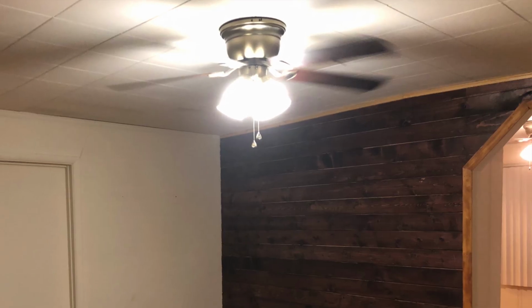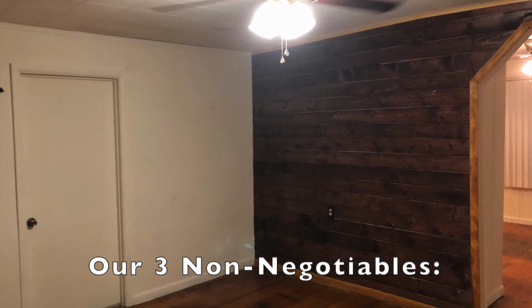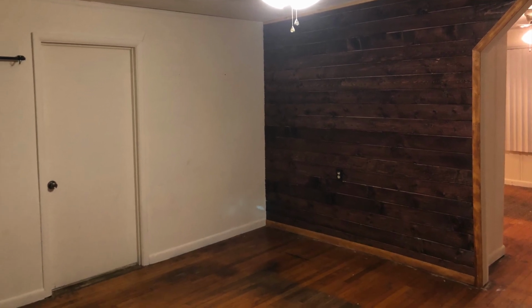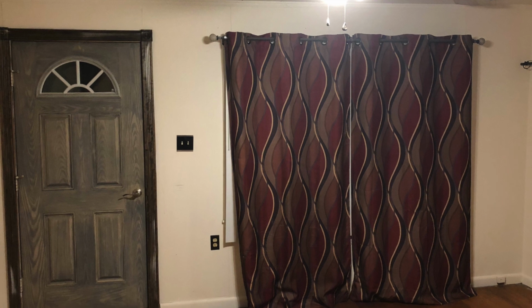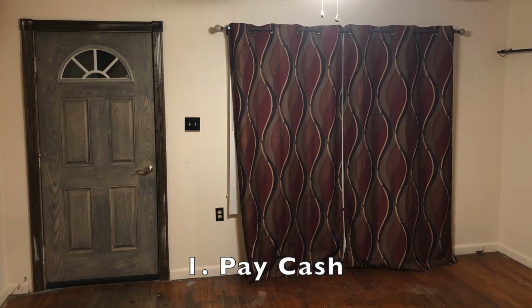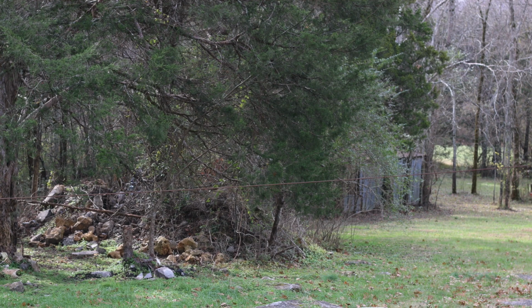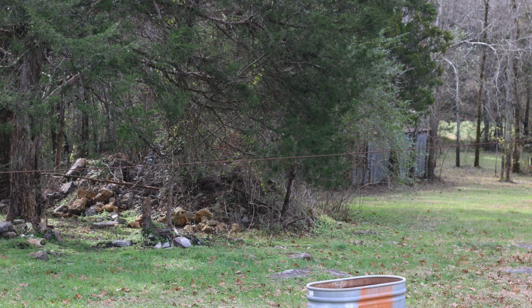We had 3 goals when we were looking for a new house for this next season for our family. And that was that we wanted to pay cash for the house. So whatever it was, it had to be in budget and we had to be able to pay cash for it at closing. Our second non-negotiable was that the land had to be interesting.